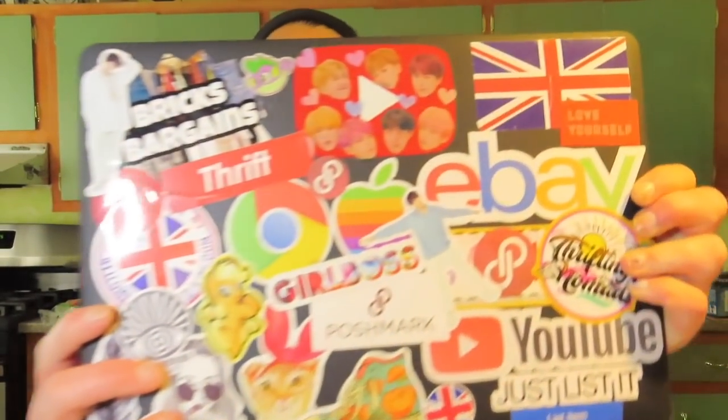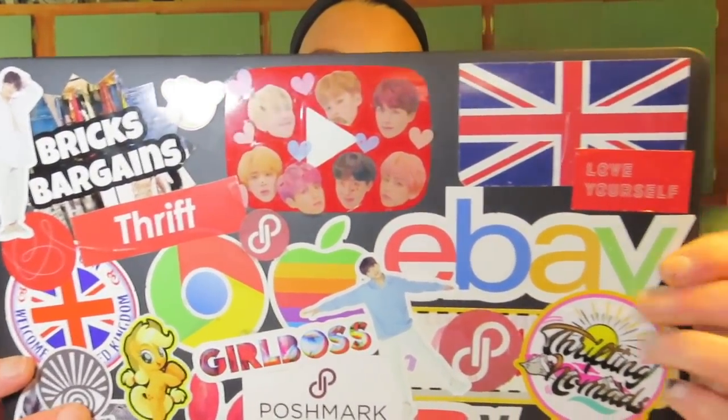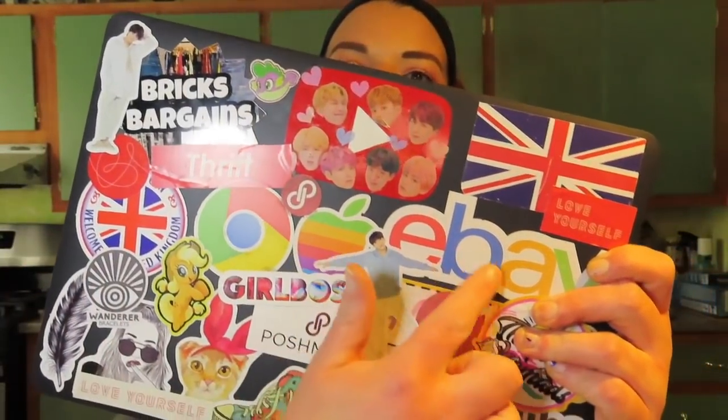Like this is my MacBook, and I put a lot of stickers on there, but it's more of the graphic stickers, you know, like you can see I have BTS, I have our business name, like eBay, YouTube, everything. But these kind of stickers don't really go on there, so I don't know what I buy them for, but I buy them. It's bad. I have sent them to some of you guys though. Like I do that, so that's cool.